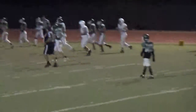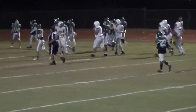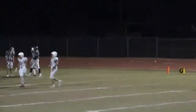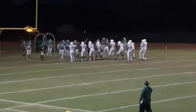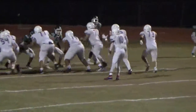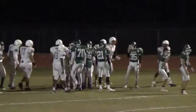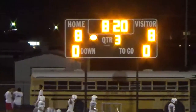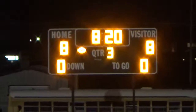Touchdown for the Panthers. Number 10, Eli Garvin, will take the ball in for the score. And the 2-point conversion is good. And that'll tie us up at 8 all. 40 seconds.